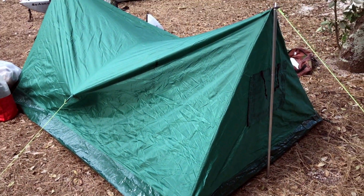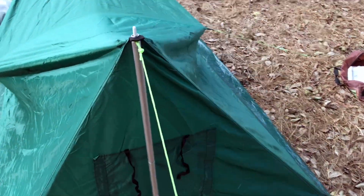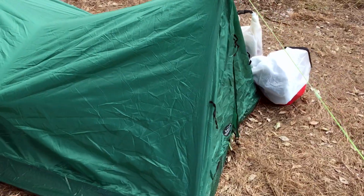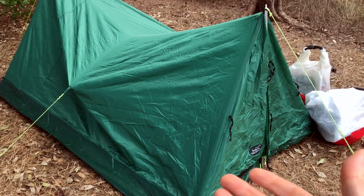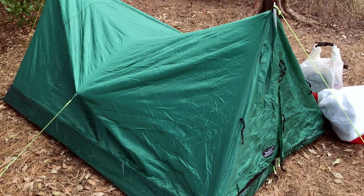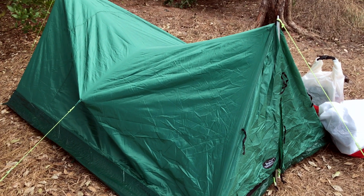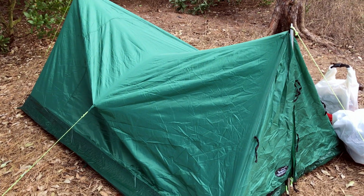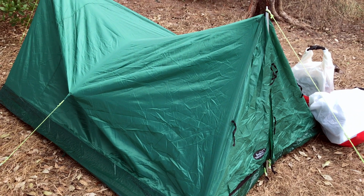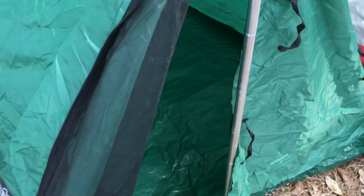But for $20 it has kept the mosquitoes and the gnats, no-see-ums, off of me. This tent has held up. This tent has kept those insects off of me. And if I have to pay $20 for 2 nights of a good night's sleep to achieve that, that's fine. Like I said, I'm still moderately impressed with this tent, but we'll check back in the morning and see how it goes. Here's what the tent looks like empty.